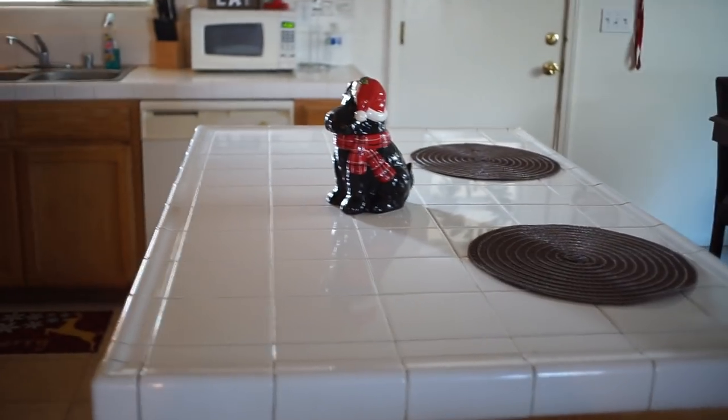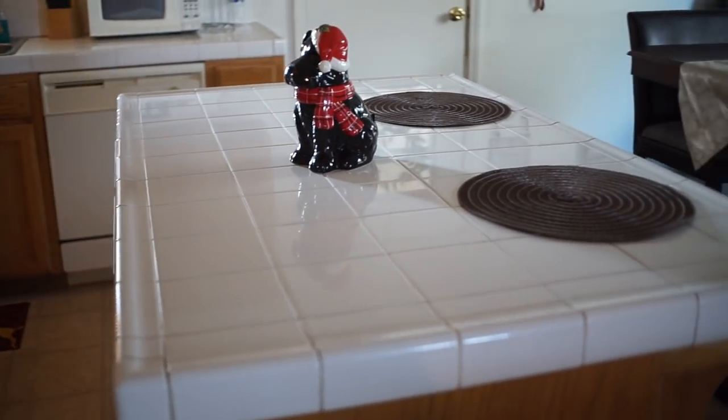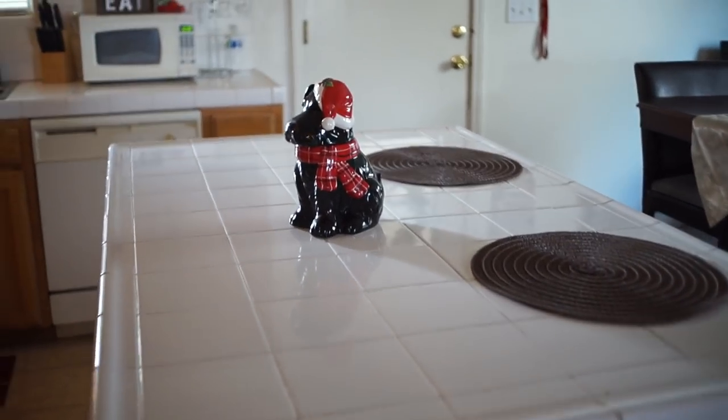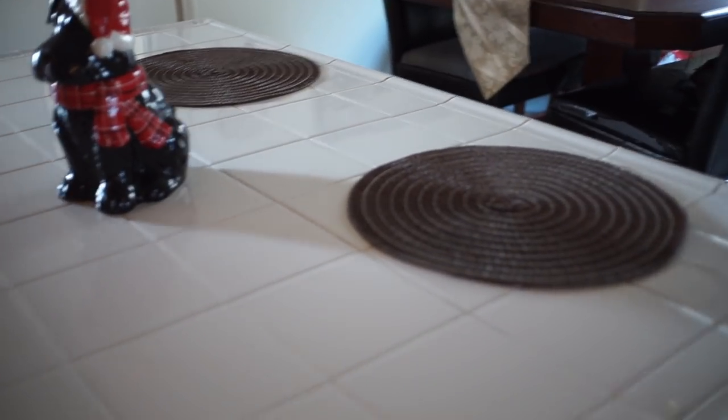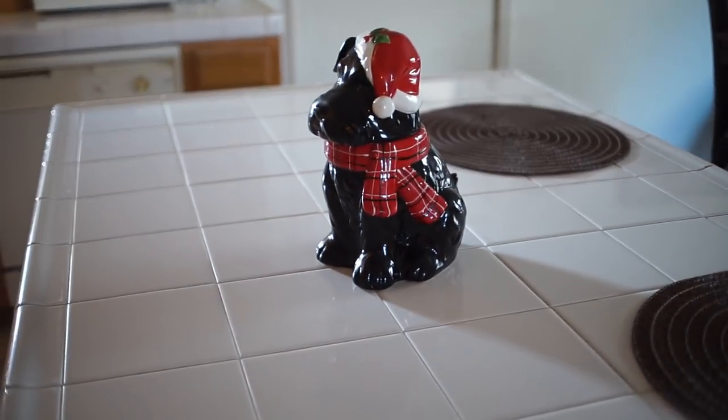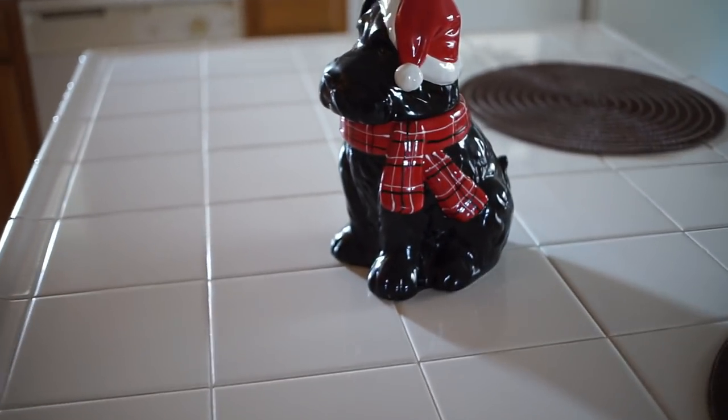Now to my favorite part of the house, which is my kitchen. You're going to see my island. I have my placemats, which I didn't get to replace. I wanted red ones that were glittery. I don't know why I didn't buy them. I'll probably buy them later.